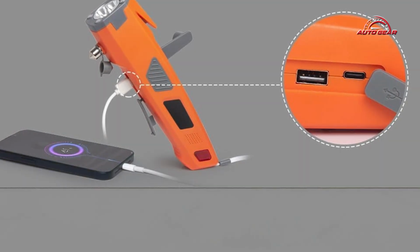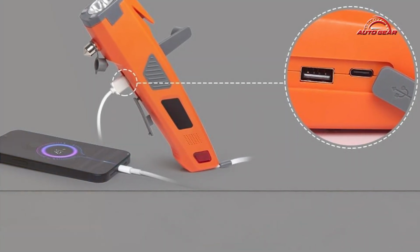Thousands of drivers keep one in their trunk, trusting it to help them stay safe and self-sufficient.